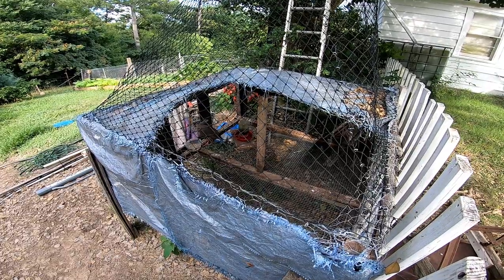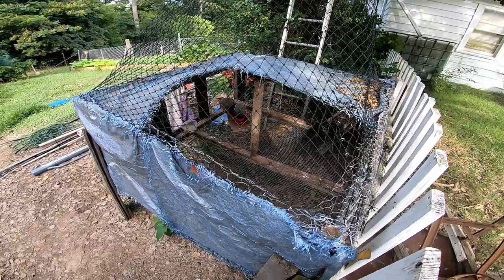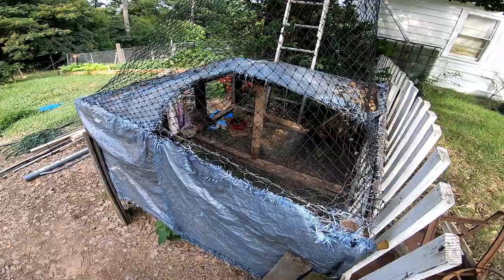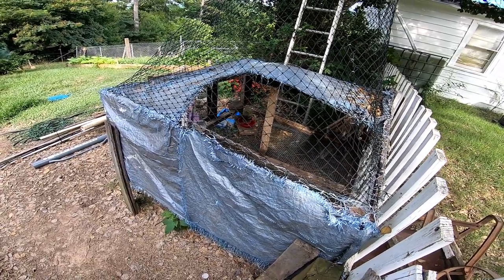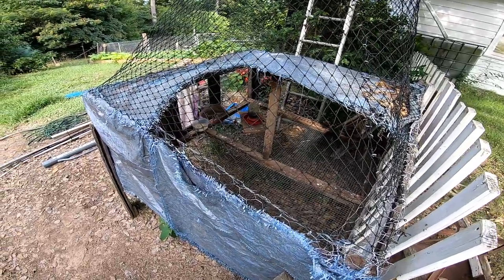I don't know if she's flying or just jumping or a combination of both. I know that chukars can fly, but it's not for long distances. It's about like a goose. They'll jump and kind of fly 8 or 10 feet off the ground and then land somewhere.